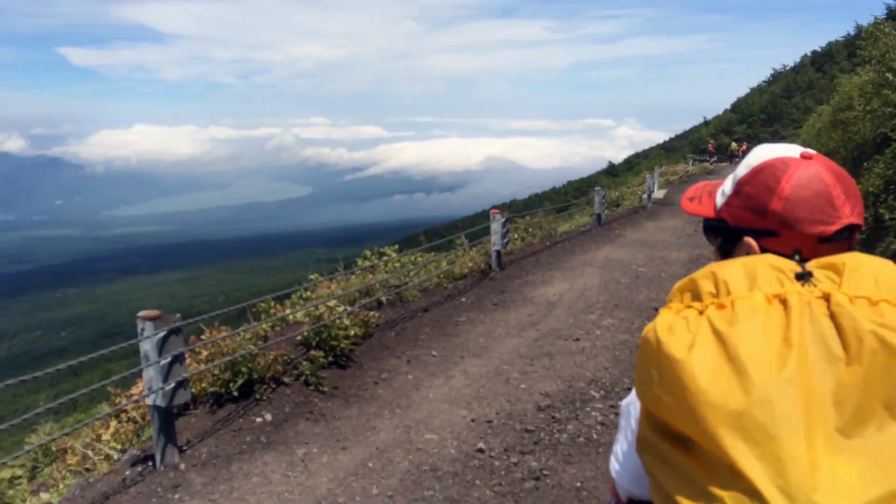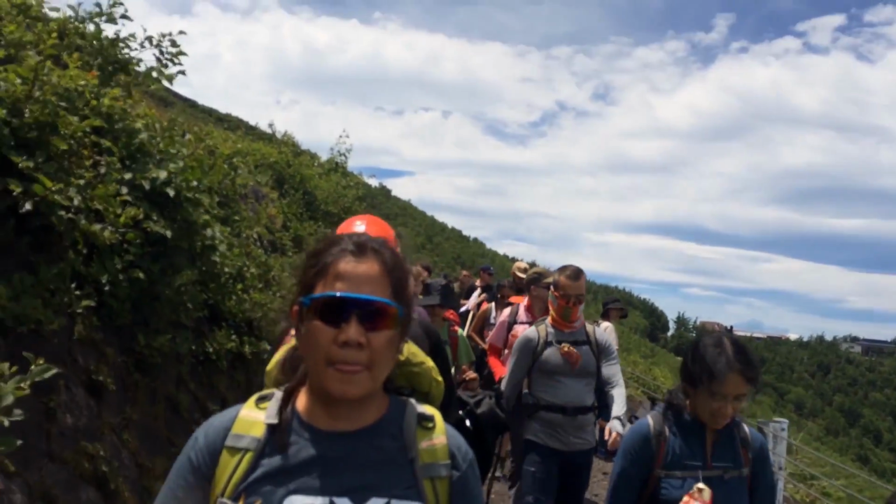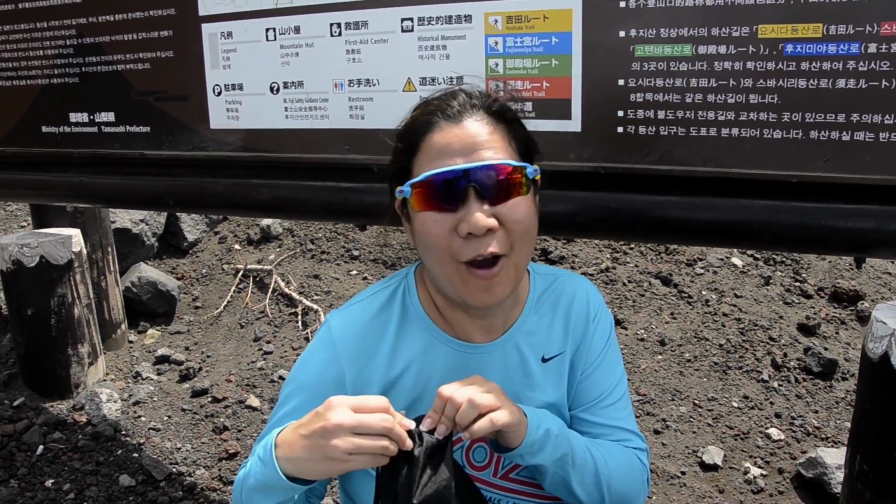The walk started out simple with views of beautiful landscape and vegetation. We are now on the 6th station. From the 5th station, one station down. But this has an amazing view. Look at the view.